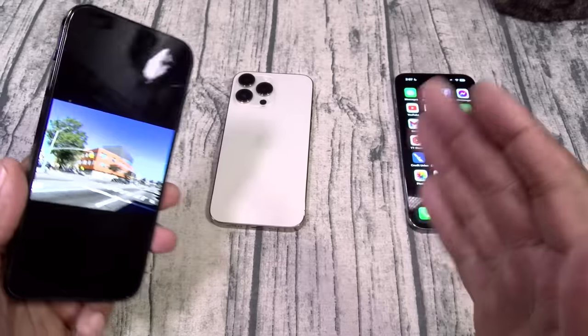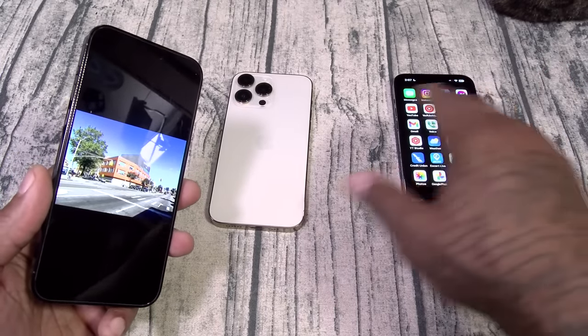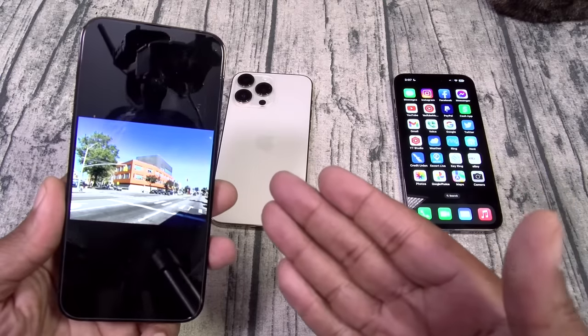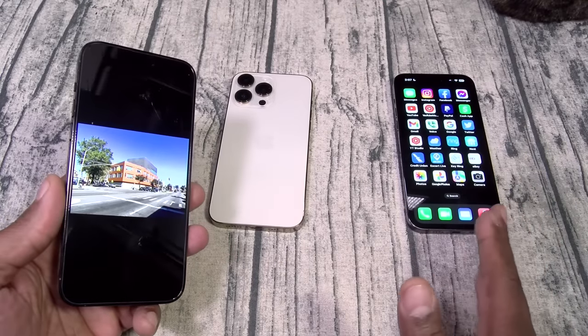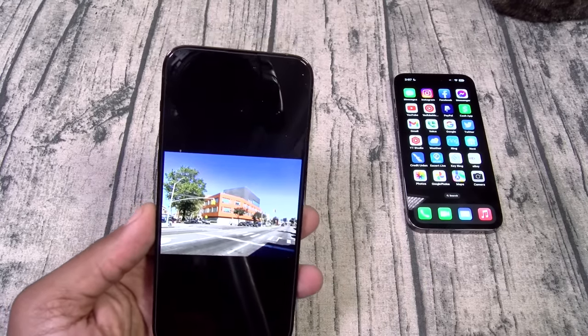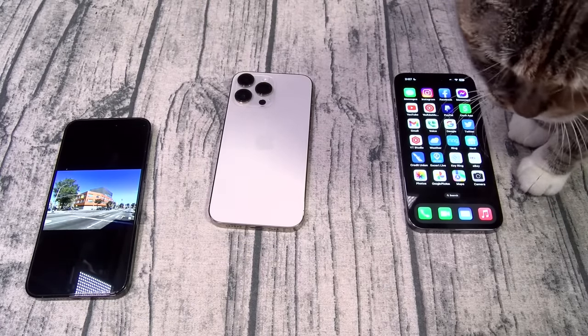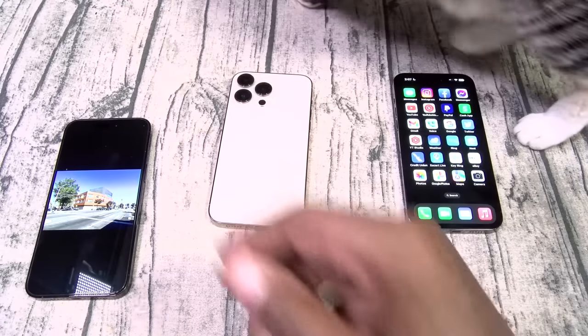Now, when I use the zoom on my phones, I don't really just use it to zoom in and take pictures of people and food and all of that. 15 times zoom, that's going to be perfect for all of that. I use my zoom as a tool because, if y'all see, I just took off my glasses. I'm part of the four-eyed community. I'm getting older. I'm losing my vision.